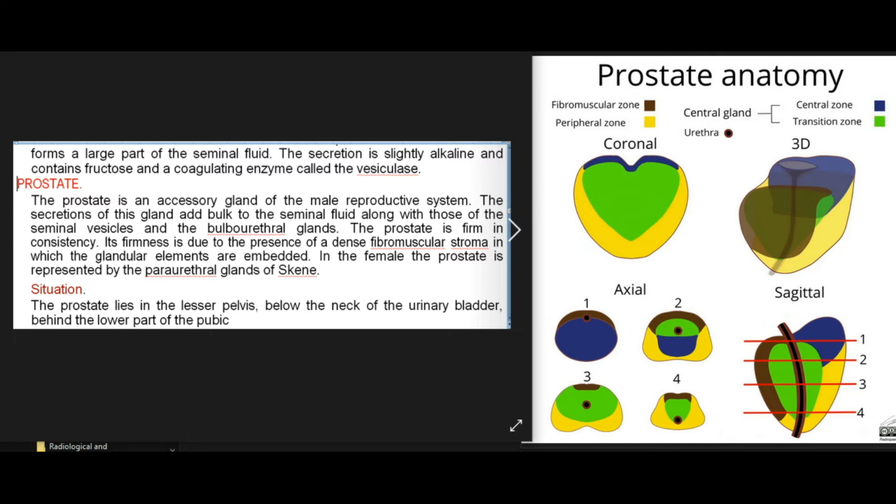Prostate. The prostate is an accessory gland of the male reproductive system. The secretions of this gland add bulk to the seminal fluid along with those of the seminal vesicles and the bulbourethral glands. The prostate is firm in consistency. Its firmness is due to the presence of a dense fibromuscular stroma in which the glandular elements are embedded. In the female, the prostate is represented by the parourethral glands of Skene.